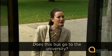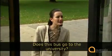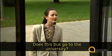Let's look at language you need to catch a bus or a train. First, let's look at what Anne asks the bus driver. Does this bus go to the university? Practice this phrase with Anne in the clip now. Does this bus go to the university? She uses the simple present, using does or do because the bus goes to the university every day. It is a regular action.